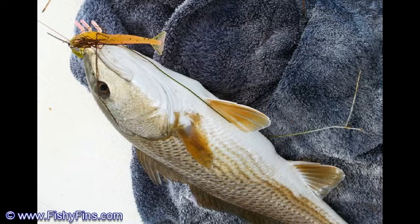It's kind of a fine balance of not getting it too far away, but not getting it too close, because if you get it too close, they've been spooking off of it. But a lot of tailing fish around. They're still pretty schooled up in certain areas. You got schooled up slot reds, and you've also got the big boys that are hanging off the edges of the flats.